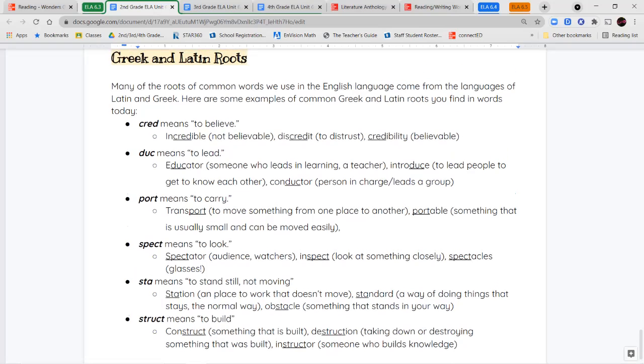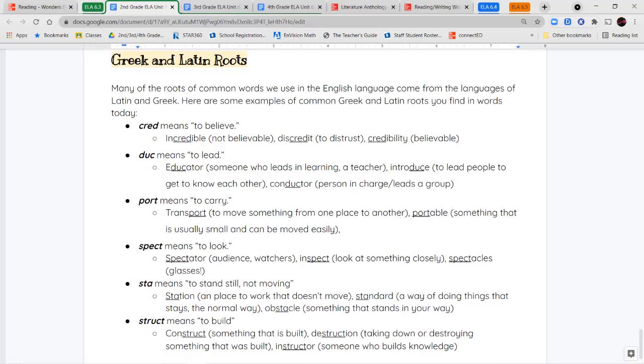Our next root is sta, or STA. It means to stand still or something that is not moving. So it's kind of the opposite of portable. So a station is a place to work that doesn't move, right? It's set up and it stays there. Something that is standard is the set way or the normal way of doing things that usually doesn't change. It stays the same. Or if you have an obstacle in your way, it's something that is standing in your way or blocking you from doing something.